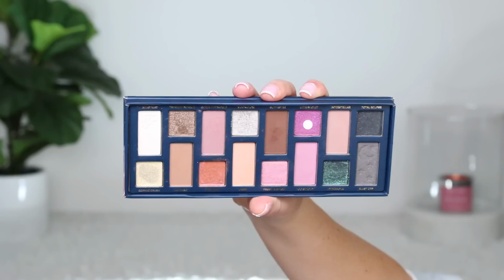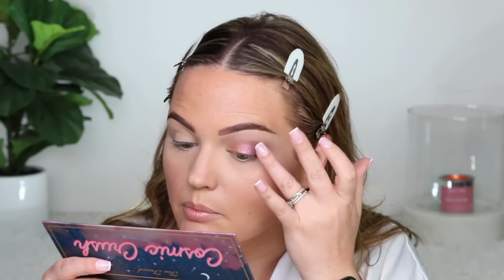I'm gonna take a little bit of Ultraviolet and just dab that in the outer corner of the lid, just to add something extra. There's no rhyme or reason to this look. I'm just playing with as many colors as I can. This shade is very pigmented.